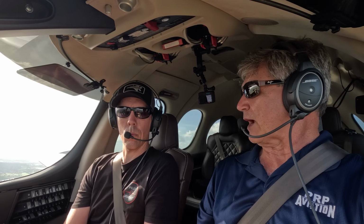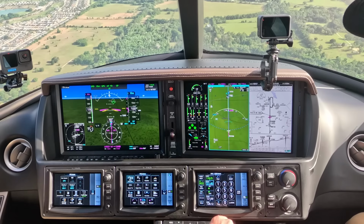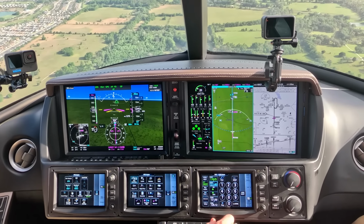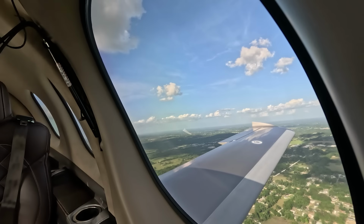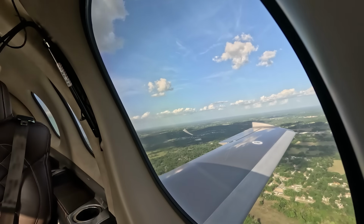So you notice each time the flight management system was selecting the airspeed, which is commanding the auto thrust based on flap setting. Now we've got the vertical guidance captured, so we'll reset our missed approach altitude. 1, 2, 3 flaps, clear to land, landing checklist is complete.